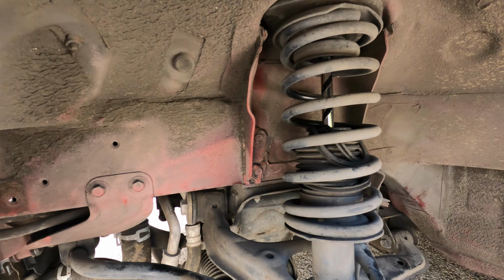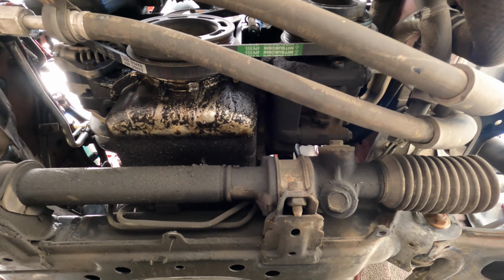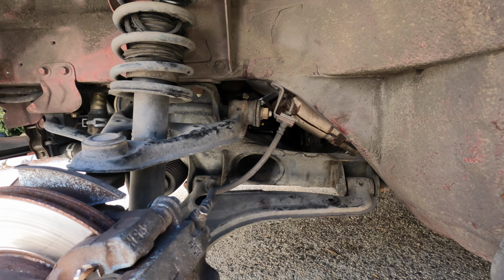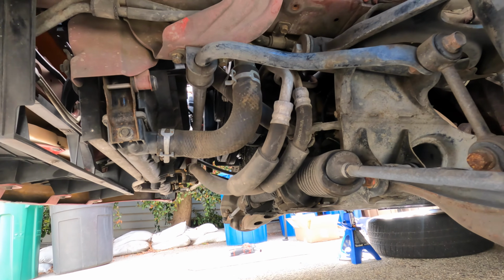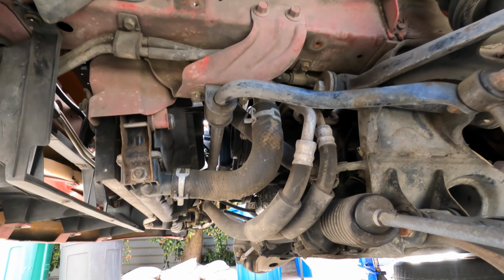It's pretty grungy in here, so I think the first thing I'm gonna do is actually do a bit of cleaning before I take anything apart, just to make it a little nicer to work on. But while we're in here, I'm gonna keep an eye on anything else that needs to be replaced. I've also taken off the front under tray, of course. It's just several 10 millimeters. Pretty easy to figure out.